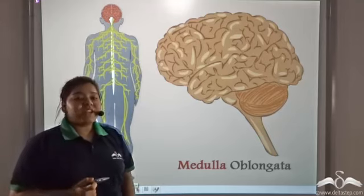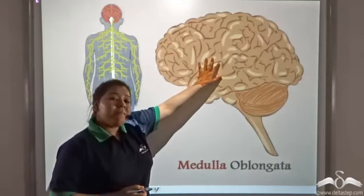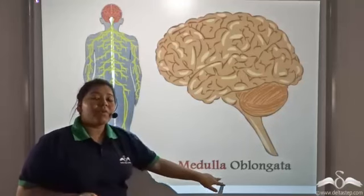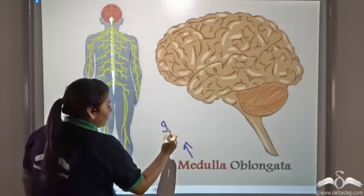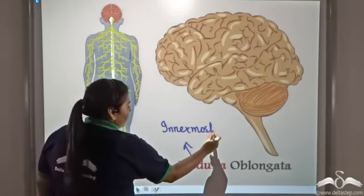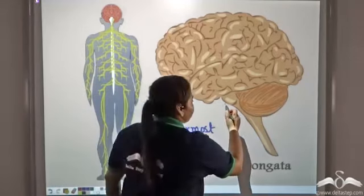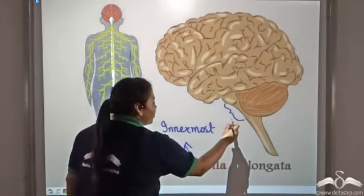Now, information travels from the spinal cord to the cerebrum and from the cerebrum back to the spinal cord via this structure in the hindbrain, which is known as the medulla oblongata. Medulla means innermost, and oblongata comes from the word oblong or elongated. So this portion of the hindbrain is known as the medulla oblongata.